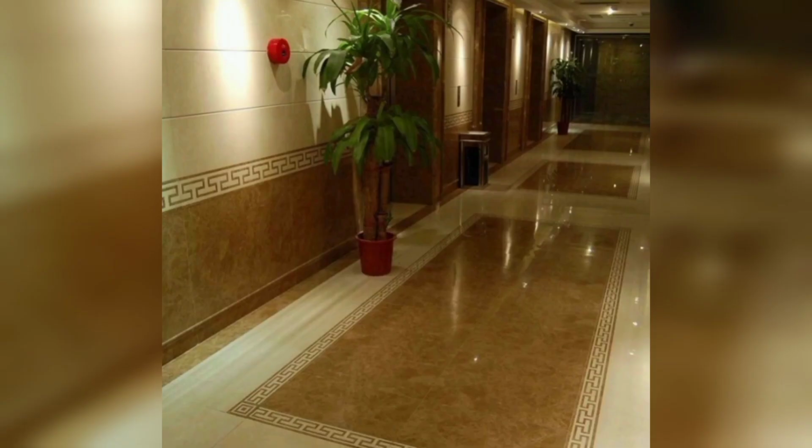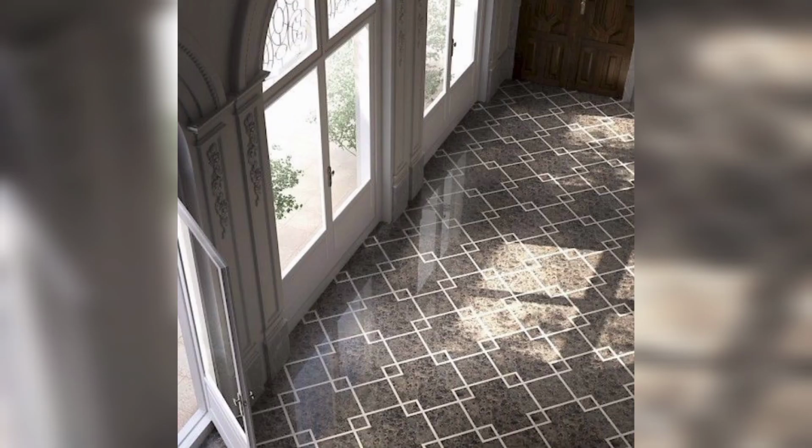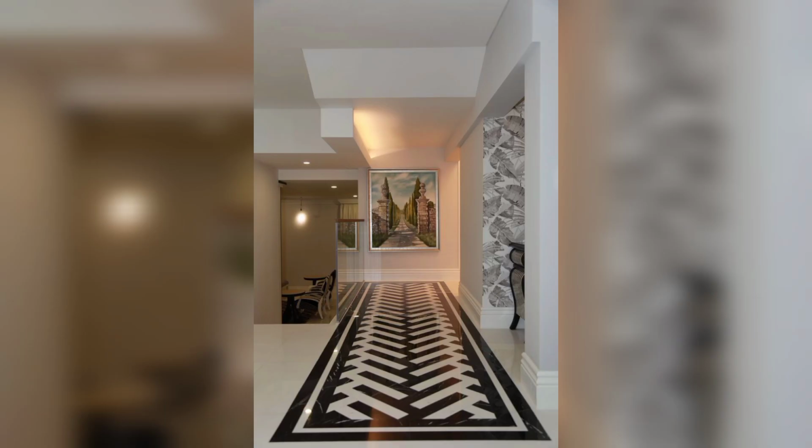Paraline marble is a light cream colored marble that has a smooth design with minimum texture lines. This type of marble gives a modern touch to your home. Verona crystal marble is very beautiful and gives a modern touch to your home. Verona crystal marble is a full golden brown colored marble with a rich texture.